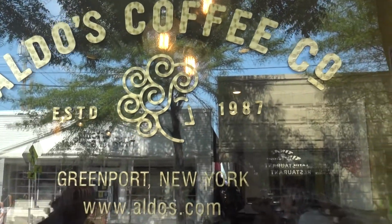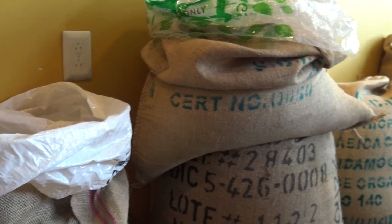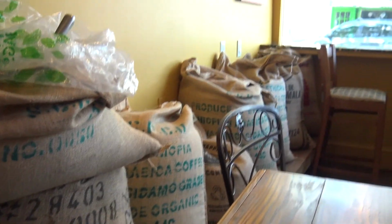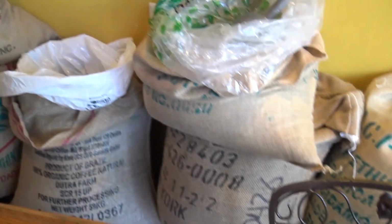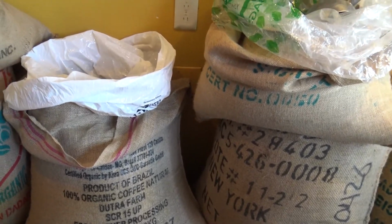Oh, Aldos Coffee Company. I could go for a cup of coffee. Sounds good. You gotta love when a coffee shop has all their bags of coffee lined up. There's a roaster over there. And the seats, if you notice, by these bags, are actually postered with them.